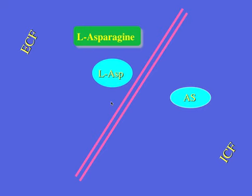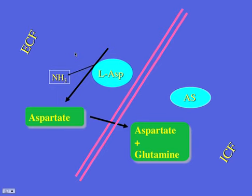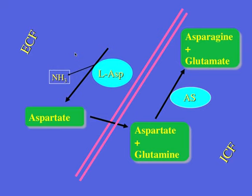Here's a sort of diagram of what I'm talking about. You've got the extracellular space here, and your asparaginase, which has been fused, and this is your intracellular space. And so you've got asparagine, which is broken down by L-asparaginase to aspartate, and that floats around in the body, and some of it is absorbed into the cells, where it combines with glutamine, and by the enzyme asparagine synthetase gives you asparagine and glutamate. So you resynthesize depleted asparagine.